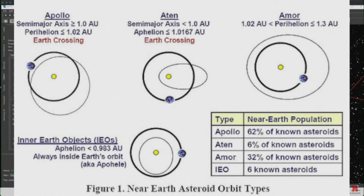In order to be a potentially hazardous asteroid, you must satisfy 2 different conditions. You have to be larger than more or less 140 meters, and you have to come at least as close as 7.5 million kilometers from the orbit of the Earth. In other words, every object larger than a given size, 140 meters, and able to come closer than 7.5 million kilometers, is not only a near-Earth asteroid, but also a potentially hazardous asteroid.